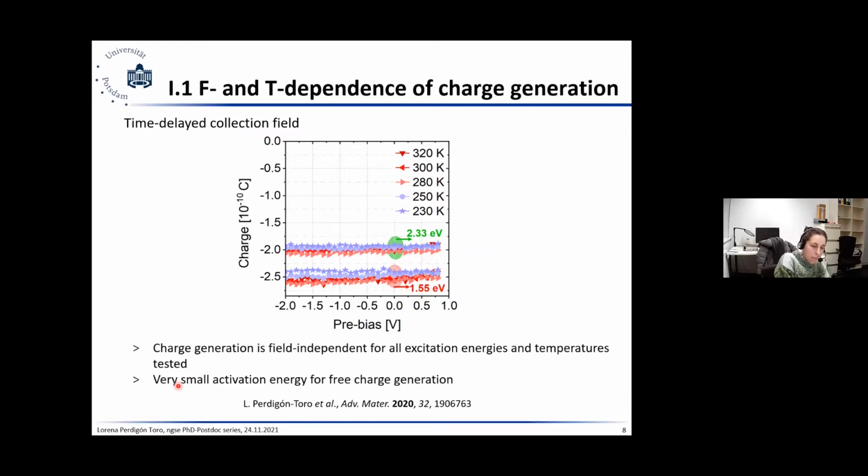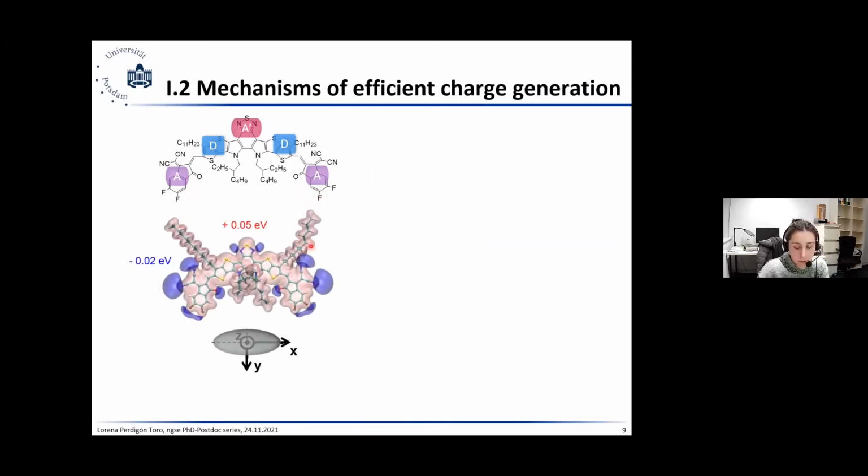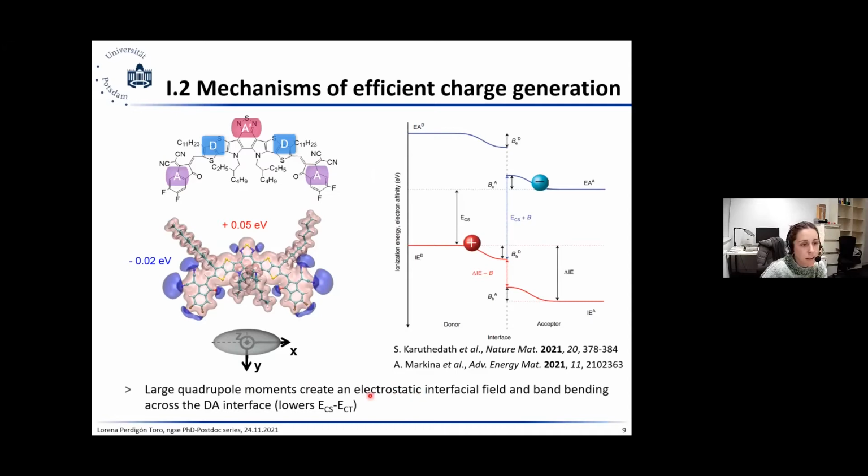Now this is clear, but there can be different mechanisms to explain why this is. One of them is closely related to the chemical structure of Y6. We have this structure in which we have acceptor, donor, acceptor, donor, acceptor. This plays a key role, and it also gives a large quadrupole moment to the molecule. Now, it has been shown for many polymer NFA systems that this quadrupole moment creates an electrostatic field at the donor-acceptor interface, and it can bend the bands exactly there, right? This will lower the dissociation barrier for the charges.